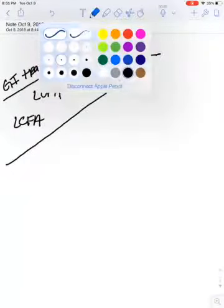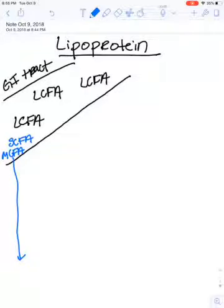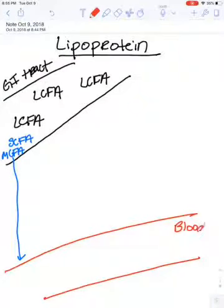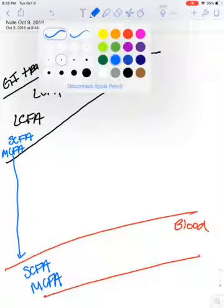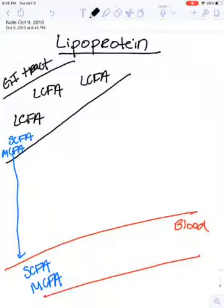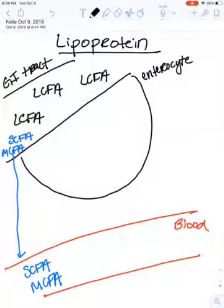If we have short-chain fatty acids and medium-chain fatty acids, they're going to get absorbed directly into the bloodstream. However, long-chain fatty acids do require that lipid carrier. So right here is an enterocyte, and inside that enterocyte is where we are going to absorb those long-chain fatty acids.